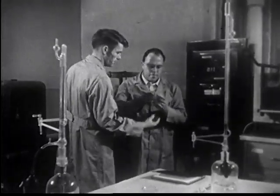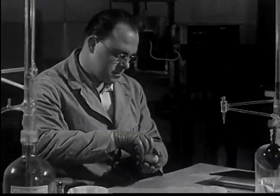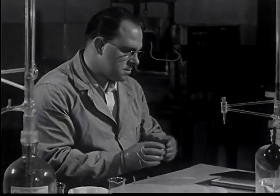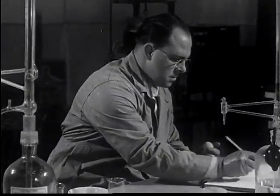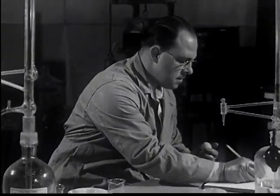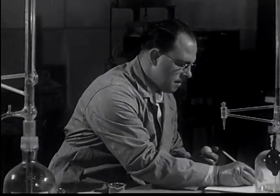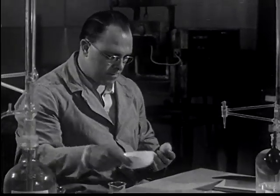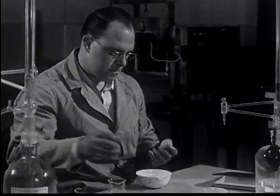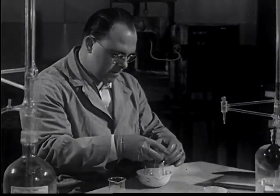But this is a very special egg. The calcium and phosphorus in it give off little bursts of radiant energy that can be traced by radiation counters. The egg is separated into white, yolk, and shell.